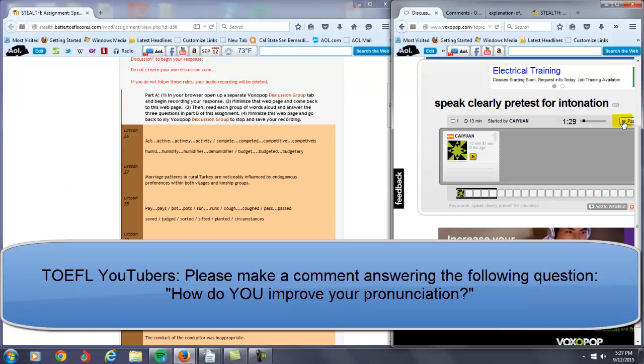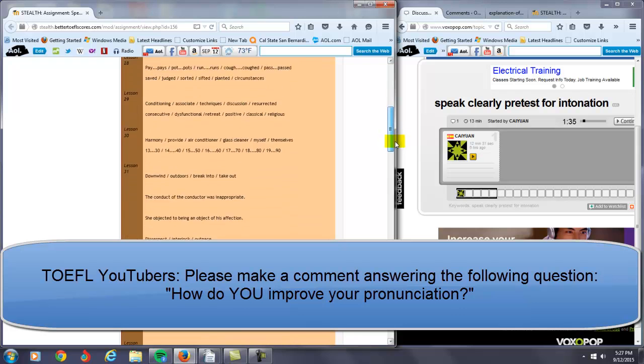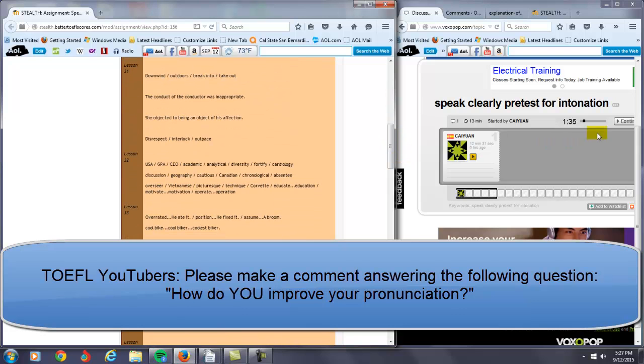Downwind, outdoors, break into, take out. The conduct of the conductor was inappropriate. Inappropriate, you want to pronounce that particular word. She objected to being an object of his affection. Okay. Disrespect, interlock, outpace.